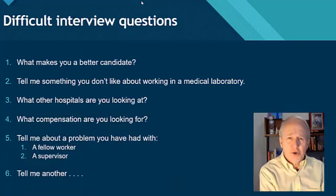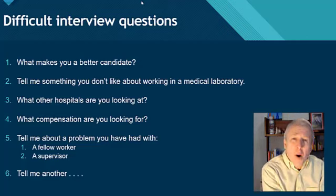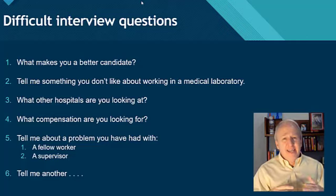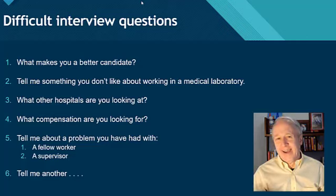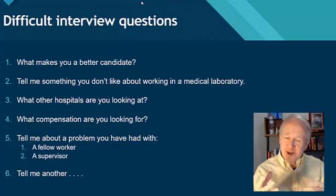Was it the way you learned to draw blood and interact with the patients? Was it your skills in organic chemistry or anatomy and physiology? Whatever it is, think about what makes you a better candidate and have that response ready. And again, the second one is a don't like or a negative. Tell me something you don't like about working in a medical laboratory. Again, saying I like everything is problematic because we all have different preferences.